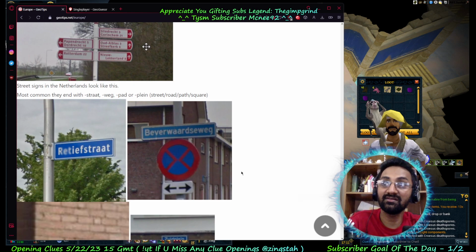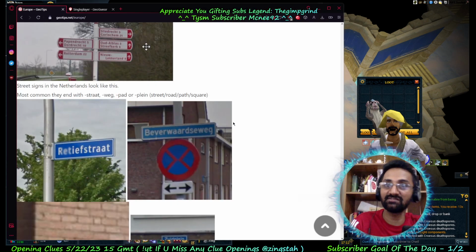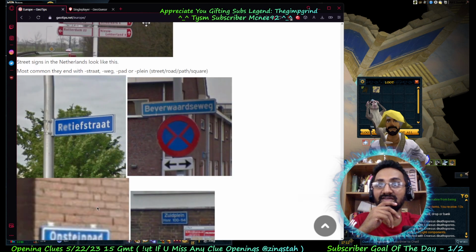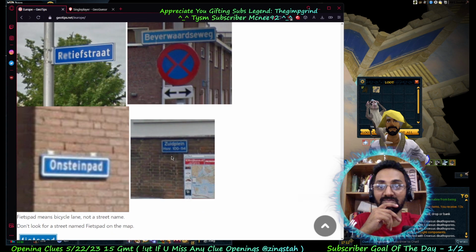Street signs in the Netherlands look like this. Most common, they end with straat, weg, pad, or plein. Street, road, path, or square. Okay, that's what that means. So weg is road. Straat is street. Pad is path. Plein is square. Okay. All right. Interesting. Okay. Pad, path. Plein is square. Okay.